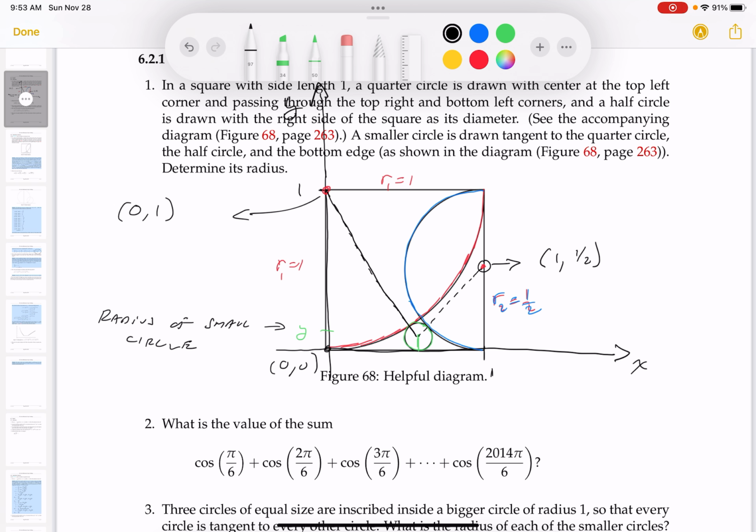Well, if you thought about it, it's the length of this line over here. I'll just call this distance 1. It is going to be the radius of the big circle, 1, plus the radius of the small circle, which is y. A lot going on here, isn't there? Let's do this one over here now. I'm going to call this distance 2. What's distance 2? It's the radius of that half circle, which is 1/2, plus the y.